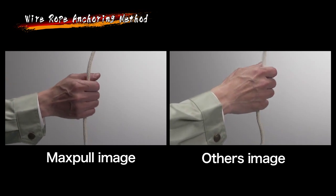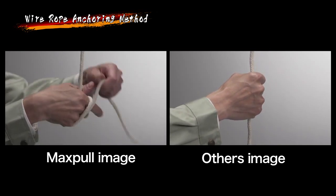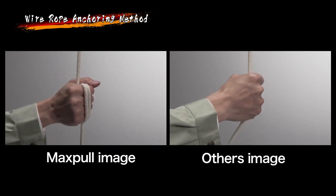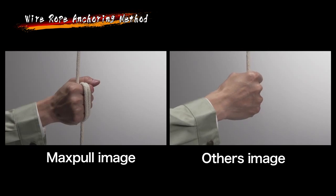The analogy is that in a similar manner, if a string is pulled, it becomes more difficult for the string to slip out if it is wound firmly around the hand, when compared to a hand that simply holds the string.